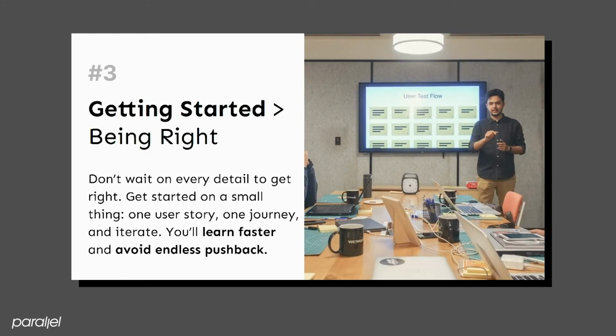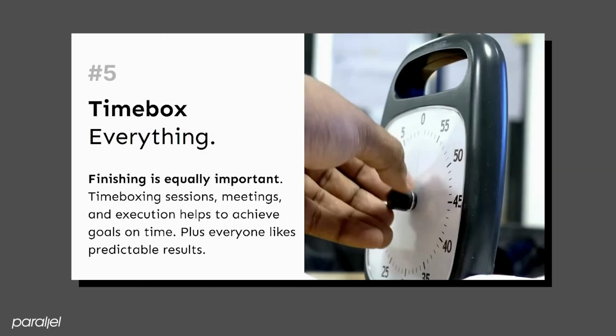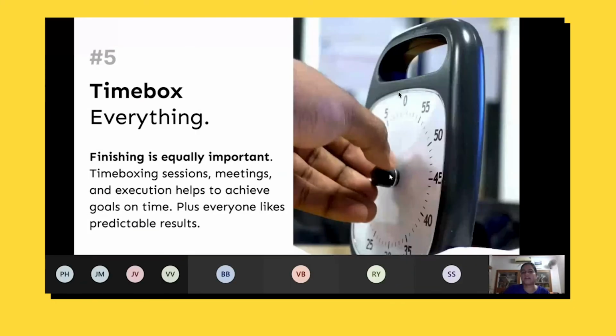The third thing is getting started is more important than being right. So rather than focusing on what is the best thing to do, you actually focus on what can we do to get started? What can we do to build something within a week? Everybody in the room is a designer, so we don't just rely on creative people. Everybody can prototype, everybody can sketch. And then we time-box everything. So it's important to start on a time and end it on a time so that we are able to come up with some conclusive results.